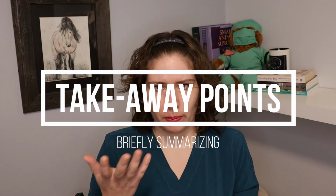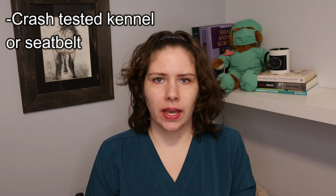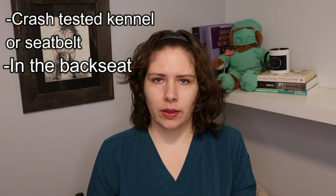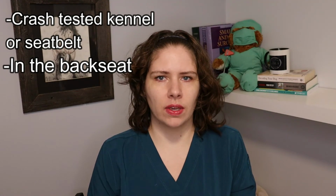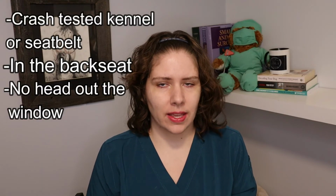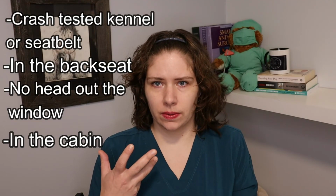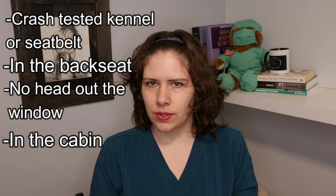So in summary, for your safety, for your pet's safety, please keep them in a crash-tested kennel or harness. Make certain that you never allow your pets to travel in the front seat. Do not ever let them be loose in the vehicle. Do not let them have their heads out of the window. Do not let them in the bed of the pickup truck. We need to keep them safe, and in the chance of an accident, prevent as much injury to them and also to all of the people in the vehicle as is possible.